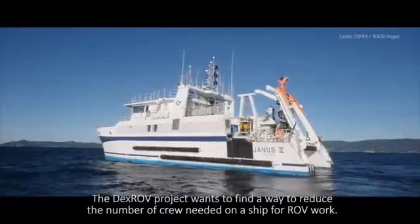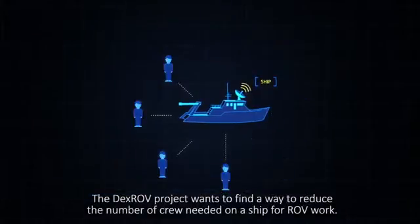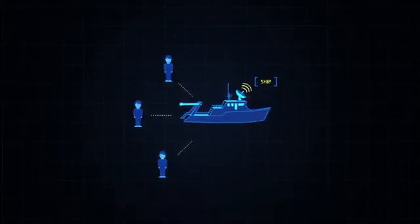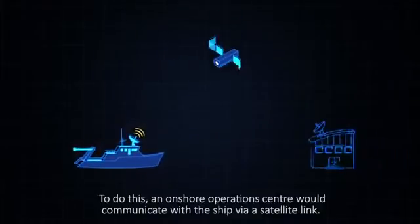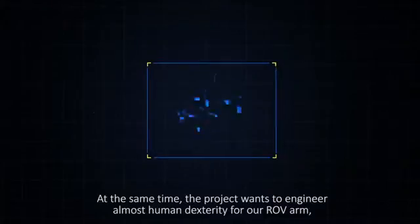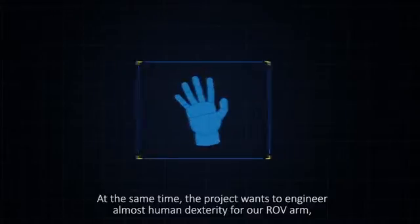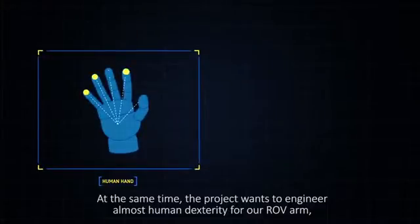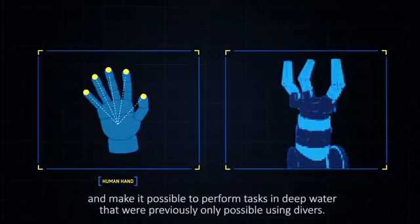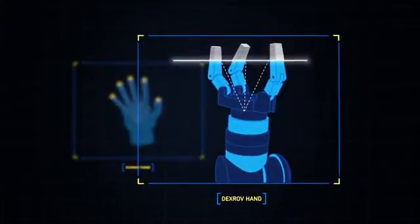The DexROV project wants to find a way to reduce the number of crew needed on a ship for ROV work. To do this, an onshore operations center would communicate with the ship via a satellite link. At the same time, the project wants to engineer almost human dexterity for our ROV arm and make it possible to perform tasks in deep water that were previously only possible using divers.